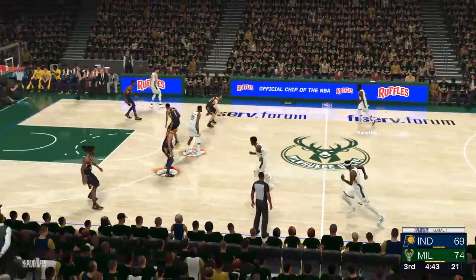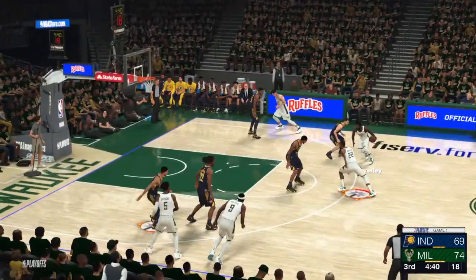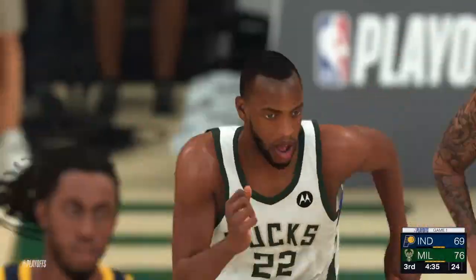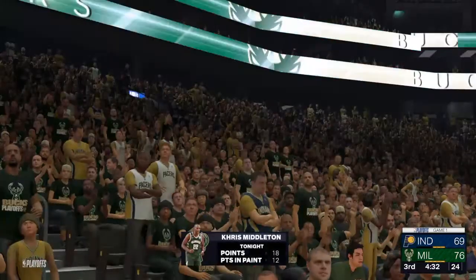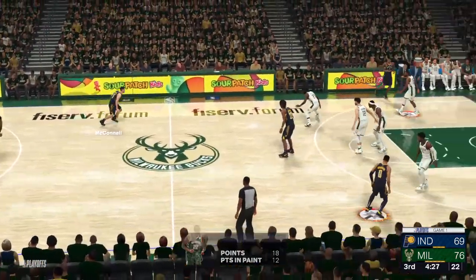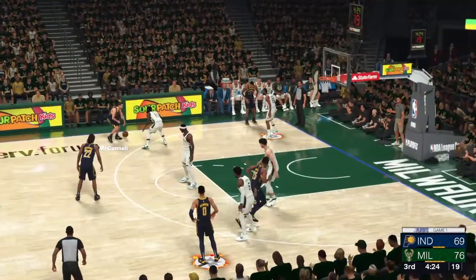Milwaukee in the lead. Beverly, the pass to Middleton. Perfect pass to set up the lay-in. Middleton's got 18 points in the game. Focus from Chris Middleton like he'd been there before. I don't know if he saw the defense. The results were good.